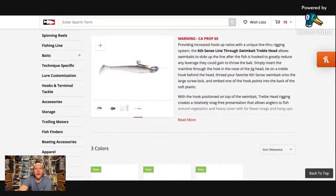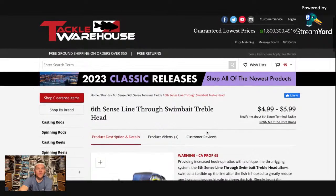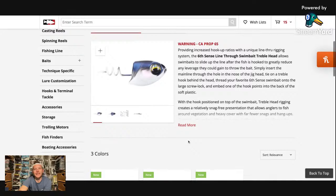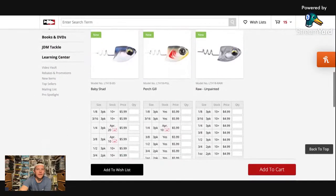All right, back we go to the warehouse of tackle. I think we can all admit that the line through treble head is a good idea. It's just a matter of how effective it will actually be. Will it allow the bait to run true no matter what you're using, or will it be somewhat soft plastic sensitive? Will you need to throw a certain type of bait on it?